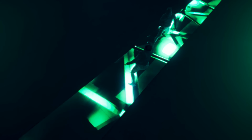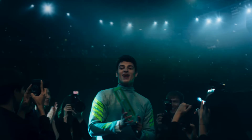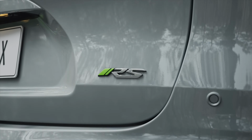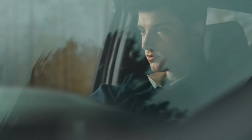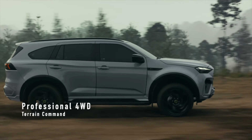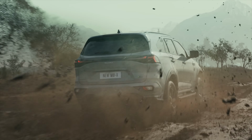Isuzu revealed the facelift version of the MU-X in Thailand, bringing a series of visual and technological updates, with carried-over ladder frame underpinnings and diesel powertrain options. The three-row SUV, which is closely related to the Isuzu D-Max pickup, is now available in a new RS trim featuring sportier styling cues, alongside the more luxurious Ultimate trim.